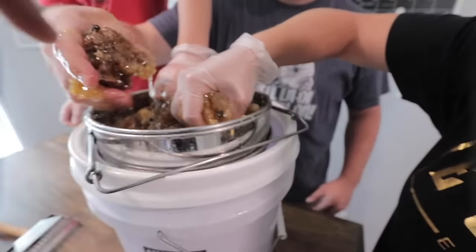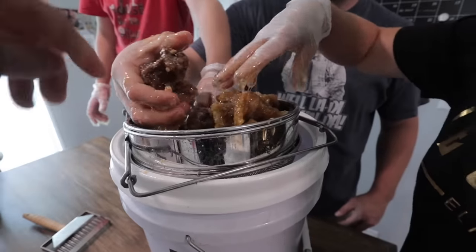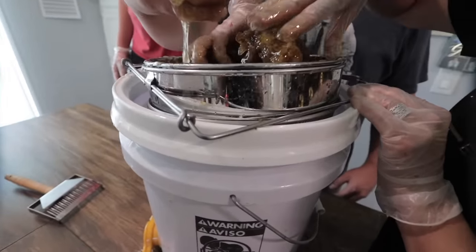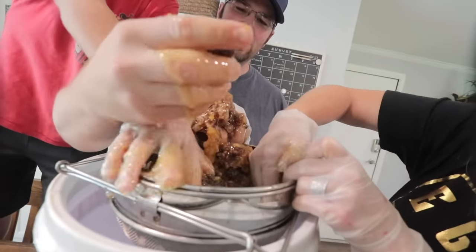So what we're doing here, we've got all the honeycomb, and then we're gonna go ahead and squeeze it, and then it's gonna drain. It's got a double filter here, and so then it's gonna drain down into the bottom of this jar. It's gonna take forever to drain. You're like Winnie the Pooh.